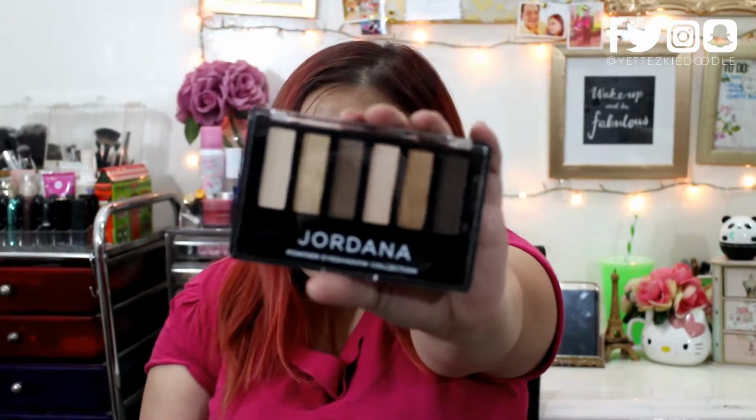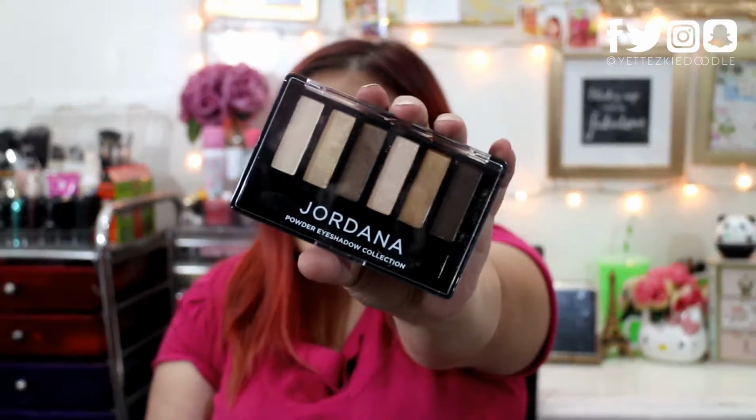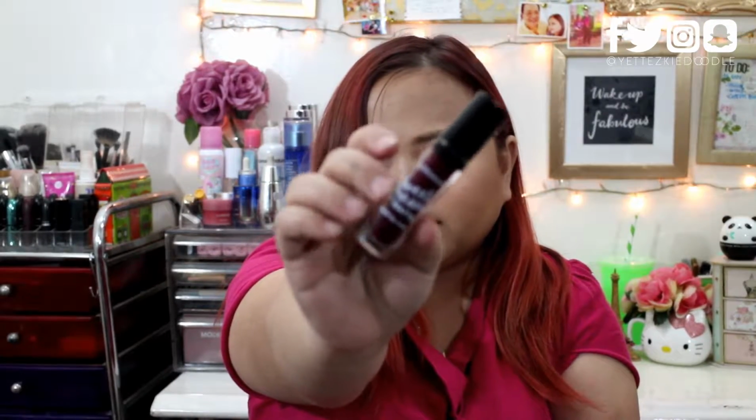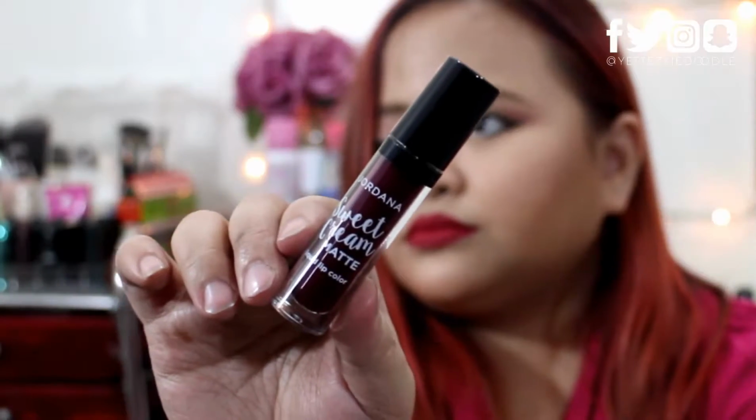And then I also got the palette Jordana Powder Eyeshadow Collection Made to Last in Dusk Till Bronze. And then lastly, I got the Jordana Sweet Cream Matte Liquid Lip Color in the shade of... Ayun, Sweet Marsala.